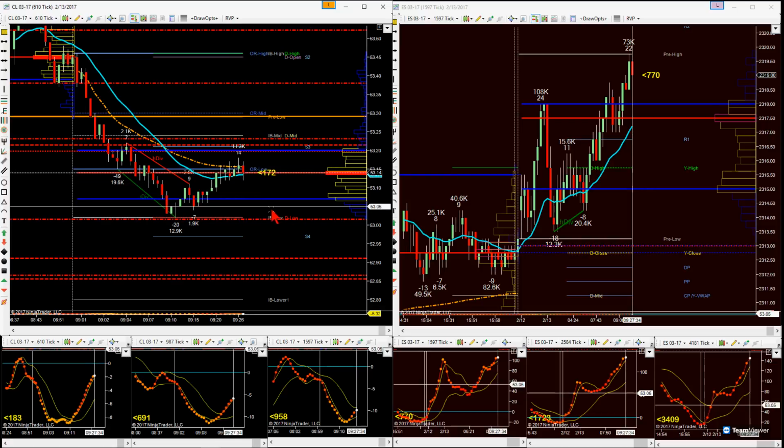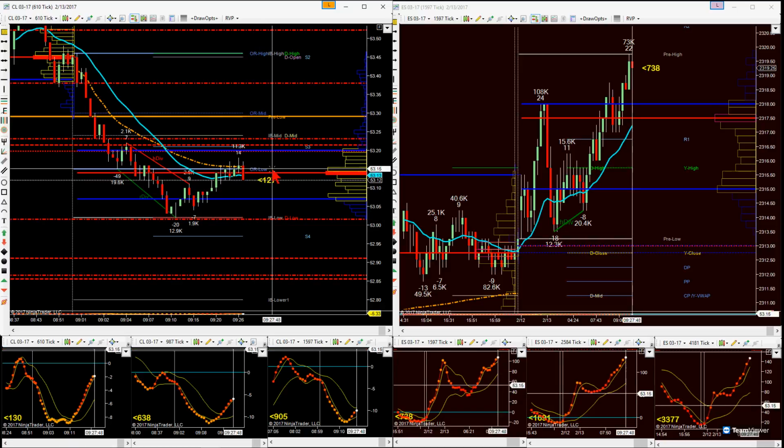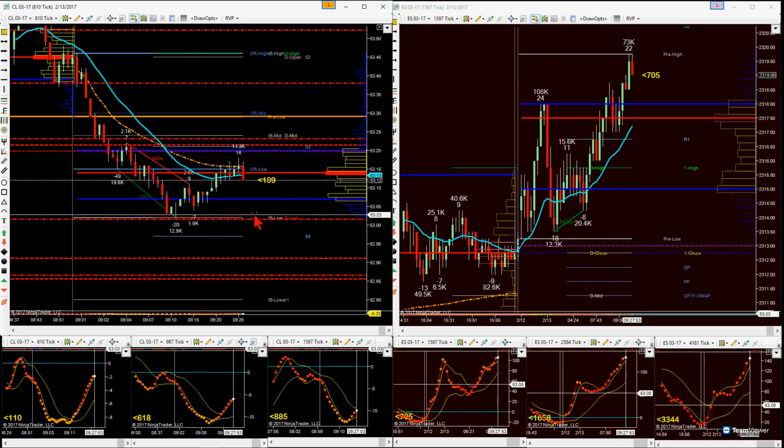As price moves back down towards the low, we will absolutely have divergence in these BBs. So that means I don't expect us to break this low just yet. So I don't want to be short too close to the low of the day. Even if that means I missed the trade, that's completely okay. I don't want to be short too close to the low of the day.